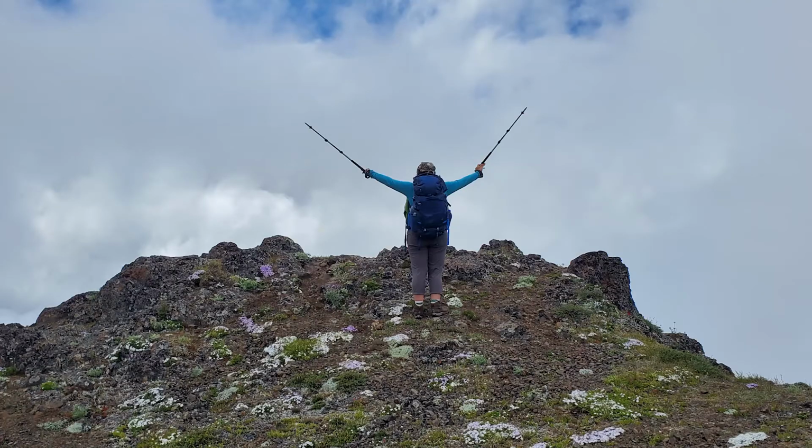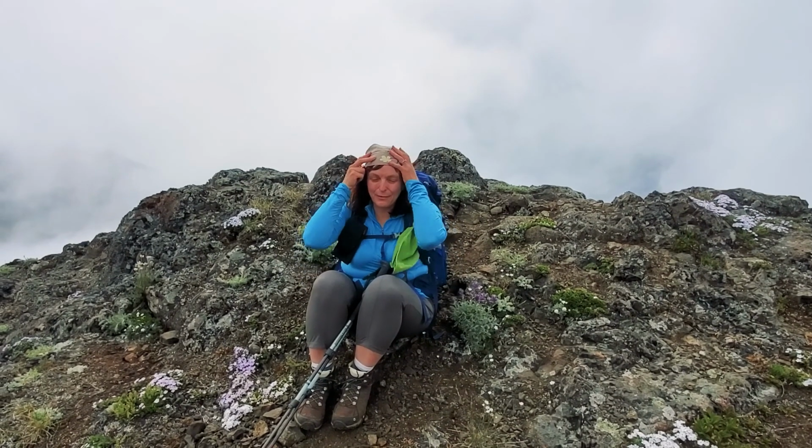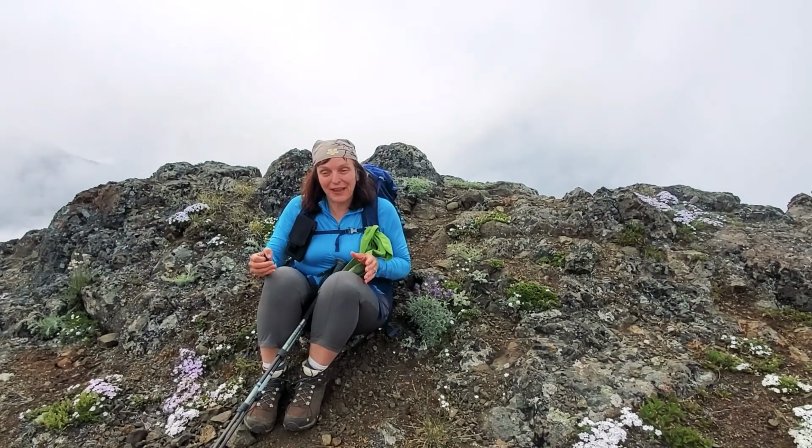The top of Mount Townsend. It is so pretty up here. I just can't believe it. It was hard getting up here. It was really rough, and we didn't bring enough food. So we're going to be hungry on the way down. But I did find my favorite flower, so that has made this entire 4-hour up trip so worth it. By the way, I think I'm getting sunburned because I don't have on sunscreen.